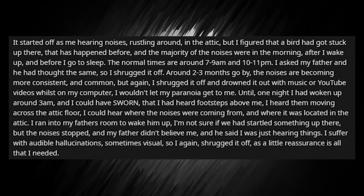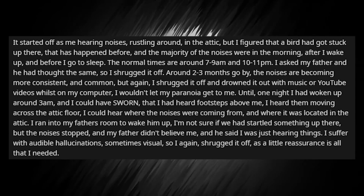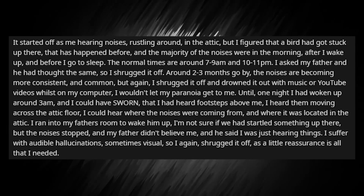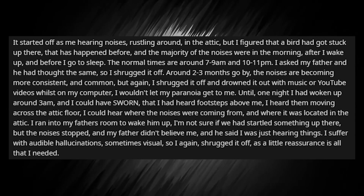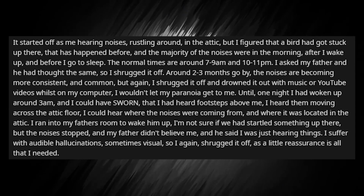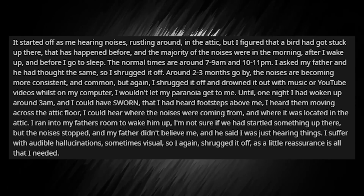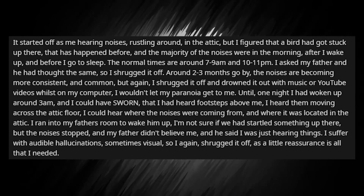rustling around in the attic, but I figured that a bird had gotten stuck up there. That has happened before, and the majority of the noises were in the morning after I wake up and before I go to sleep. The normal times are around 7 to 9 a.m. and 10 to 11 p.m. I asked my father and he had thought the same, so I shrugged it off.